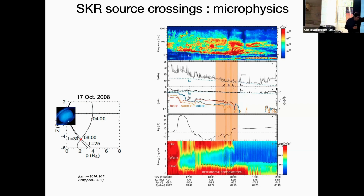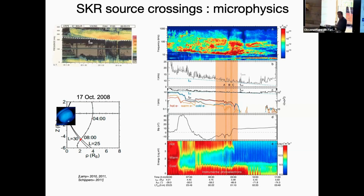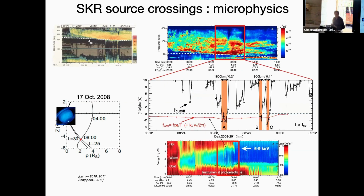This image where the radio emission comes down to the local cyclotron frequency is extremely similar to what was measured at the Earth, for example, by the Viking spacecraft. And by doing detailed studies that I cannot detail here, we found out that the electrons measured here at 6 to 9 keV were totally consistent with being the source of this radio emission, and the cutoff of the emission was totally consistent between what is observed and predicted.